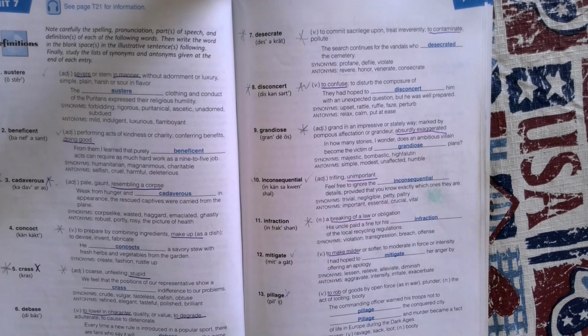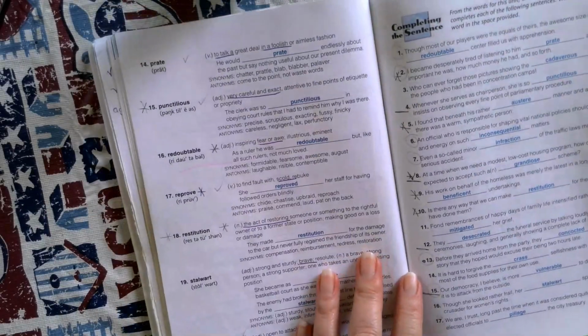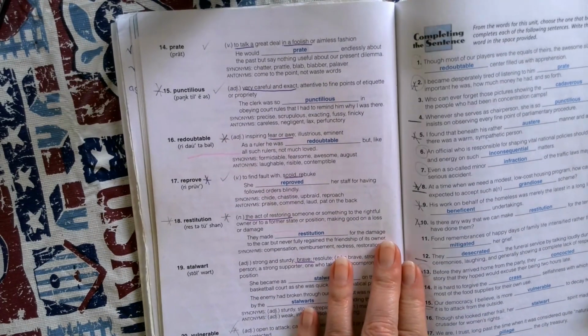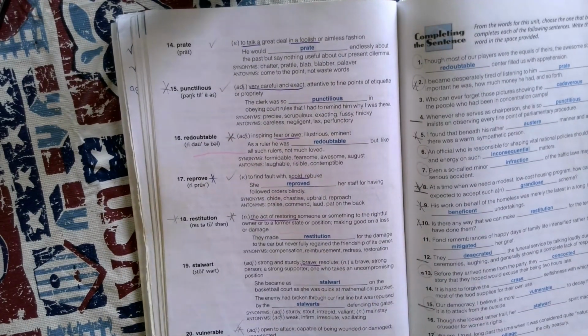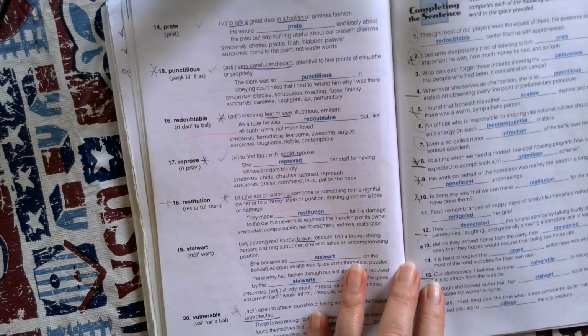Number 13, pillage is another word for to rob. You may have heard the term like pillage and plunder, that pirates would pillage and plunder other ships. And number 14, you have prate. That's when you speak in foolishness. It's silliness. It's a verb.